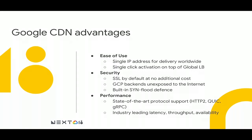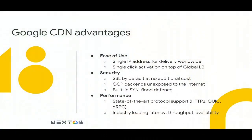We made it very easy to activate our Cloud CDN, if you're already on Google Cloud. Yes, sir. The question is, can this be IPv6 or IPv4? The answer is both. You can choose. We have a single-click activation on top of our global load balancer. So if you've got your backends sitting inside of Google Cloud and you decide that you want cache delivery, it's a trivial turn on. Just one click. I will actually show you the configuration page.